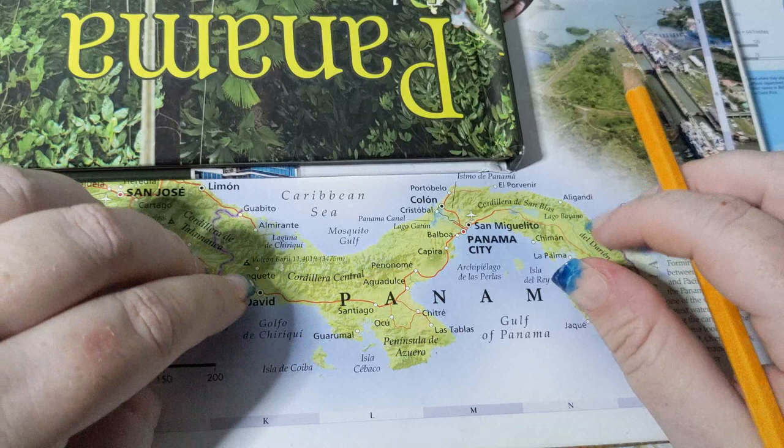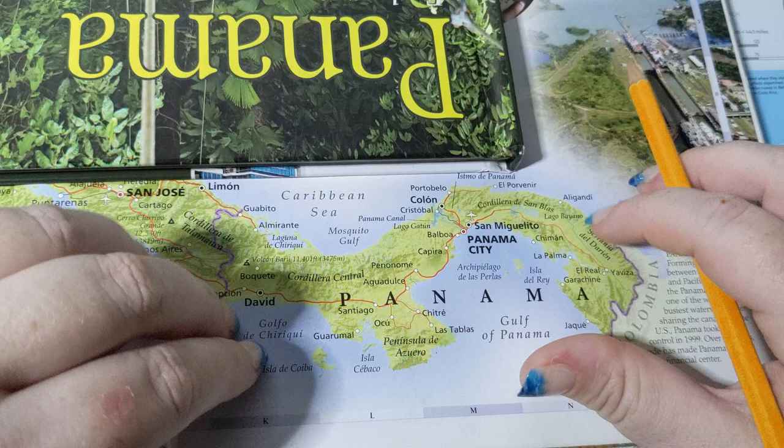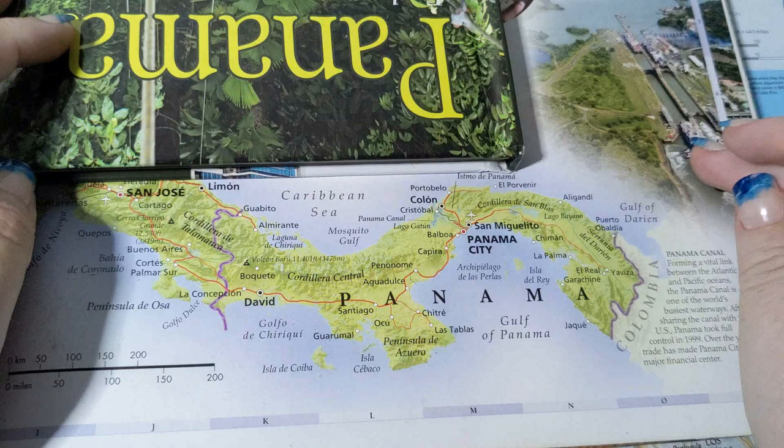And I'm just looking over my notes. I think that's all that I really wanted to mention in terms of geography. Really fascinating country. Let's get into its history. I can find out how this canal happened.